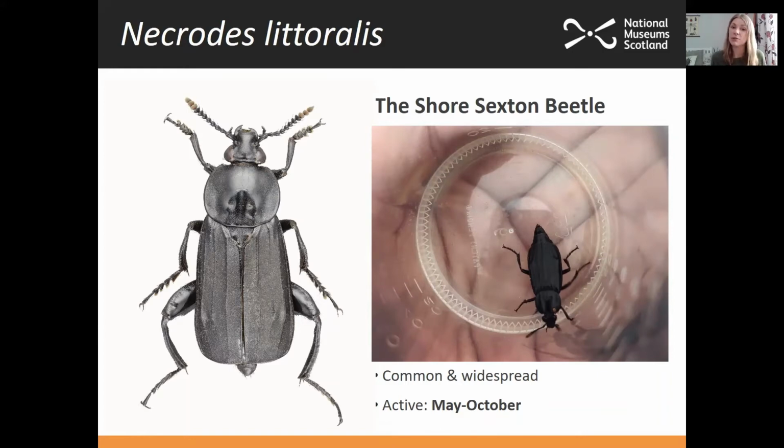It's got the common name the shore sexton beetle because previously it was thought to have an association and be quite coastal. We now know that that's not the case, with many strongholds inland, and it's quite common and widespread across the UK, active from around about May through to October. And we can tell males and females apart for this species because the males have really chunky hind legs.